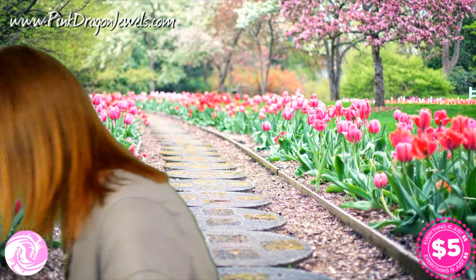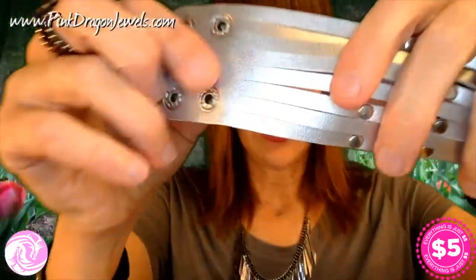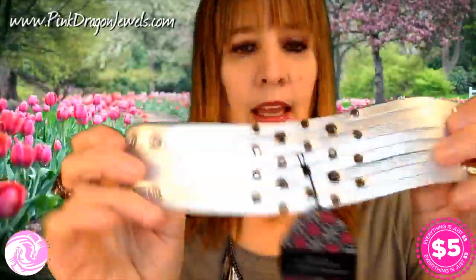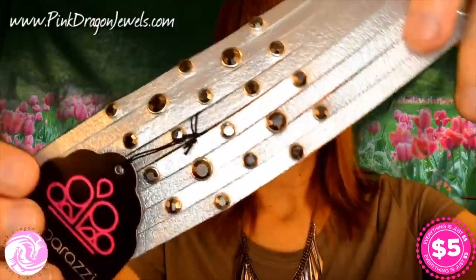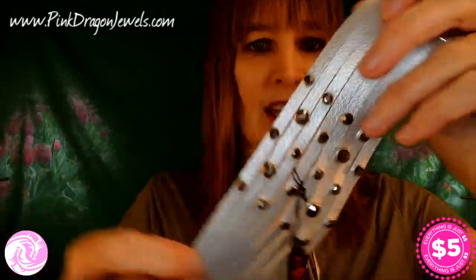All right. Next, I have a bracelet. This one's number 89. Okay, this is leather, and it is silver, silver leather. We have two snap settings, and then we have all of these great strips, laser cut, and on those strips, we have amazing hematite rhinestones.